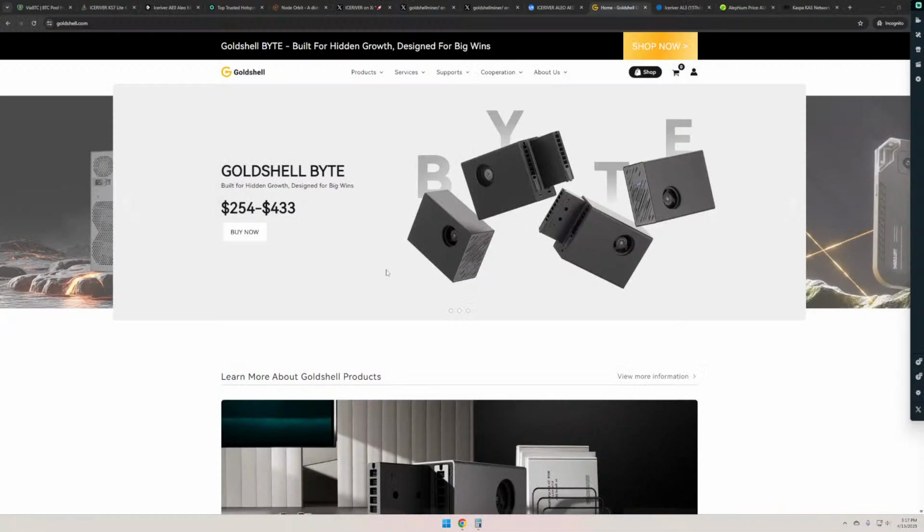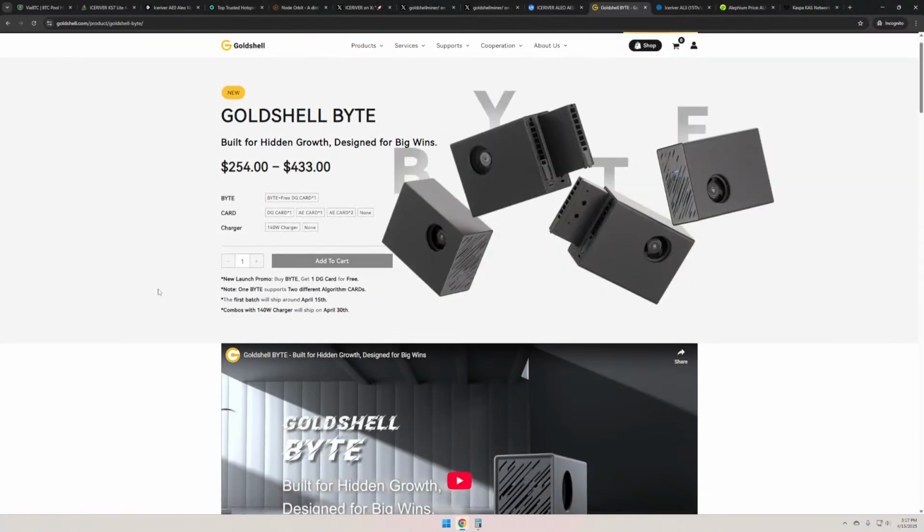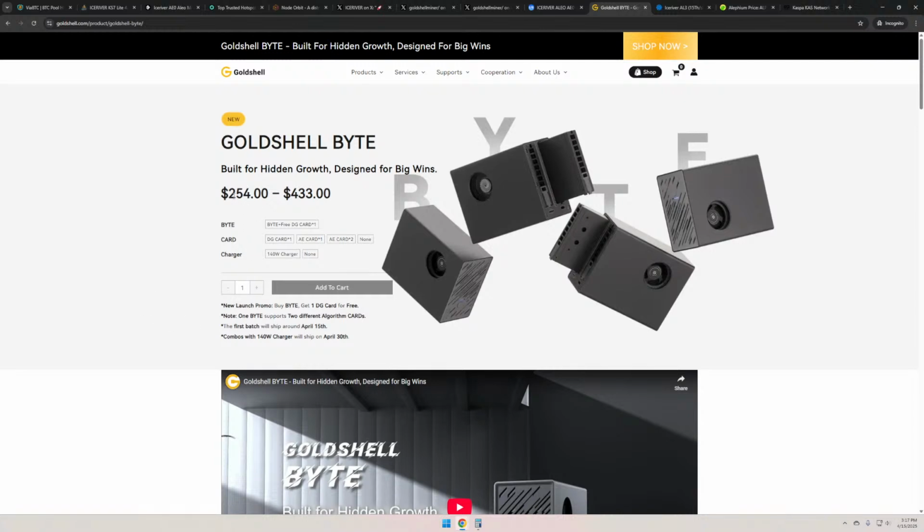Look at Goldshell Byte price drop on AE cards. Are you talking about the Byte ones individually? Let's jump over here and take a look. So let's buy the Byte now. This is on Goldshell site. We'll look at other sites here. Let's pick 2 AE cards. Add to cart. Please select some. Well, aren't we? Oh, you have to go with the Byte and then an AE card.